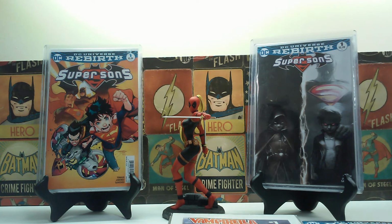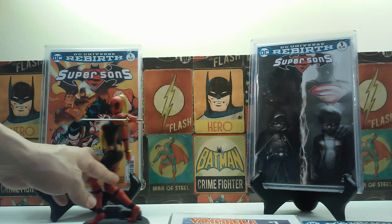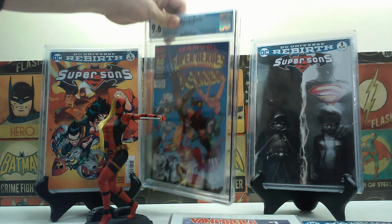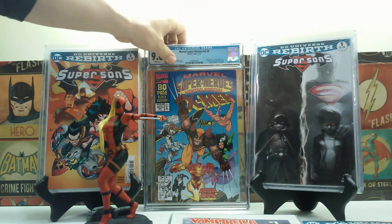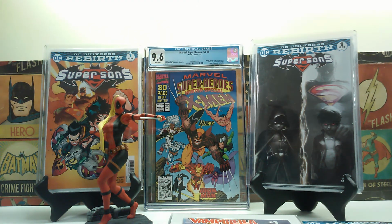All right, this last book I'm going to be showing you, right here, man, it is Marvel Superhero Volume 2, 9.8. You won't believe the grade, because like I said, it's a 9.6. First appearance of Squirrel Girl. Super happy to add this into my collection. This is one of the key issues that I really wanted to get for a very long time.